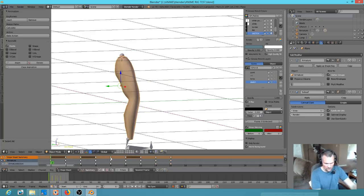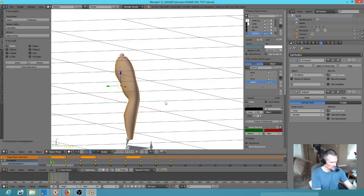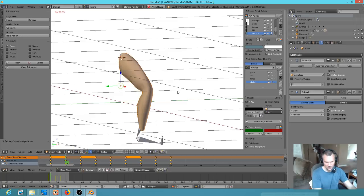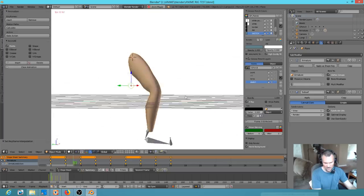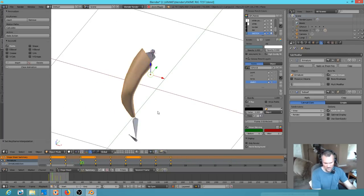Now here's the key. I put my mouse over this, I select all the keys, and in one swoop I change all of the interpolation to constant. And now it's going to jump from one shape to the other. And see how it's jerky now? It's jerky like an anime. Isn't that sweet? And that was kind of the whole point of this whole exercise.